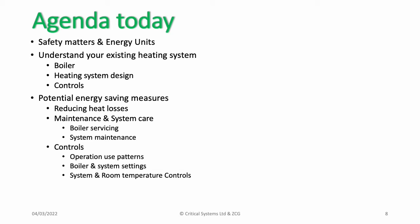I'll go through a number of potential energy saving measures, including heat loss reduction, proper service and maintenance, and the function and operation of the controls. Finally, I will review the really important aspect of measuring the performance, monitoring the performance, so you get some feedback.